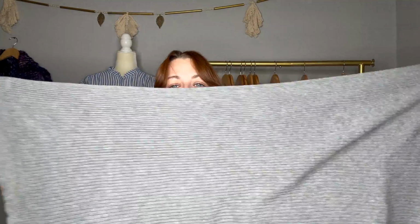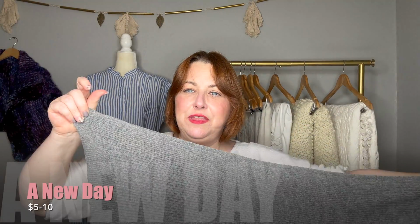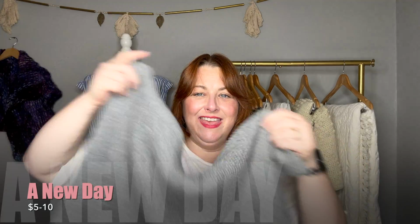Classic ribbed knit. Ribbed knits are making a big comeback, 90s Y2K style with everything else. So it will be interesting to see if this ribbed knit scarf performs well. And it's pretty decent length. That's doubled up. Pretty decent width in a classic gray.